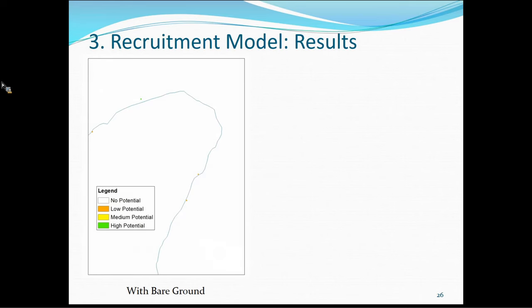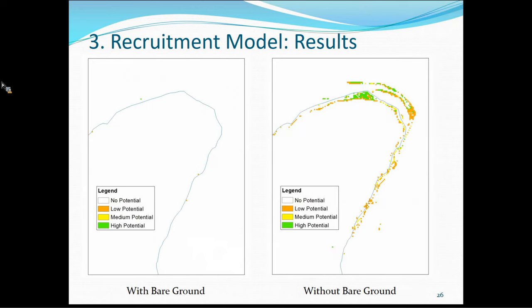So what we did is we took that criteria out, which would basically simulate what would happen if you did vegetation clearing along the floodplain prior to a flow release. And so this next map on the right shows areas that would have recruitment had there been vegetation clearing. So you can see a combination of low and medium and high potential recruitment areas. Next slide.